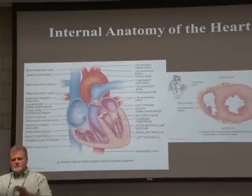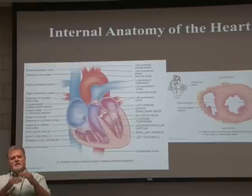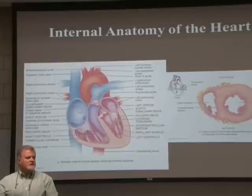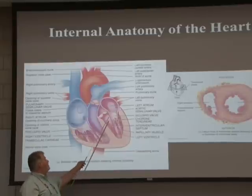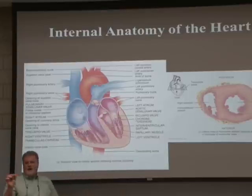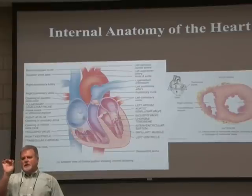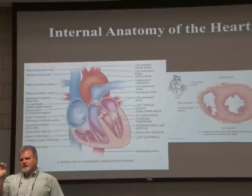And what you'll get is blood passing back through the valve. As the blood passes back through the valve, it vibrates the edge of the valve and creates turbulence. So if somebody has a bicuspid or tricuspid valve that's not closing correctly, what you would hear is a hissing sound. So instead of lub-dub, lub-dub, you'd hear lub-sss, lub-sss. That's what people are listening to when they listen to your heart.